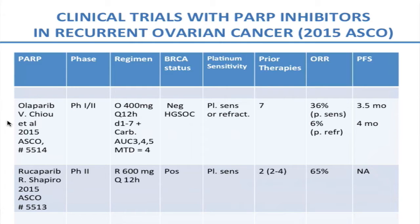And the reason behind that is that PARP inhibitors may work even in women who have an acquired BRCA mutation, not necessarily a germline, an inborn mutation. And through the synergism with the platinum agent, these agents may reverse the platinum refractory status. So this clinical trial enrolled about 40 patients, and the majority of them had BRCA wild type, so non-mutated status, and more than 50% of them had platinum refractory disease.